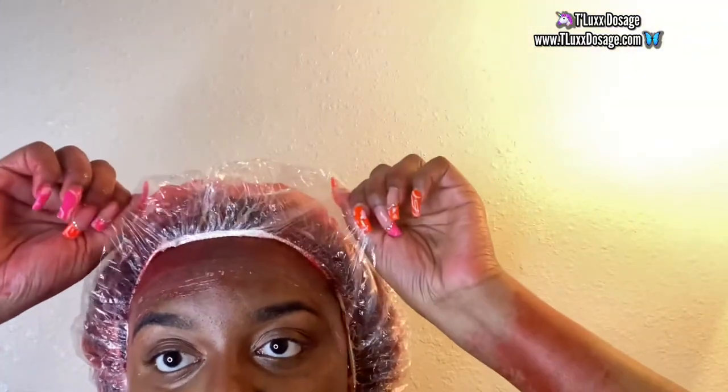So, I'm putting another cap on. At this point, fuck it. If my roots look like Ronald McDonald, so what? Okay, y'all, I know it's dark right now. I'm finna go in the bathroom and turn the light on. I'm sorry I'm talking so fast, but I've been literally sitting here for 20 minutes and I have not seen my hair yet. I'm so scared, but we're gonna turn this light on.